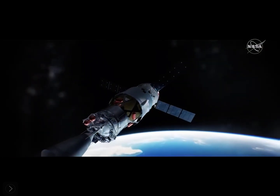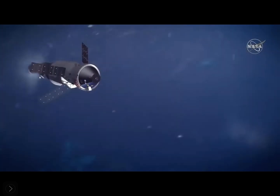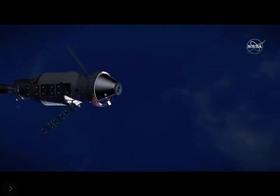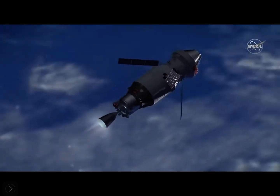With just a single RL-10 engine, the Interim Cryogenic Propulsion Stage, or ICPS, will provide over 20,000 pounds of thrust to send Orion on the ride of a lifetime.